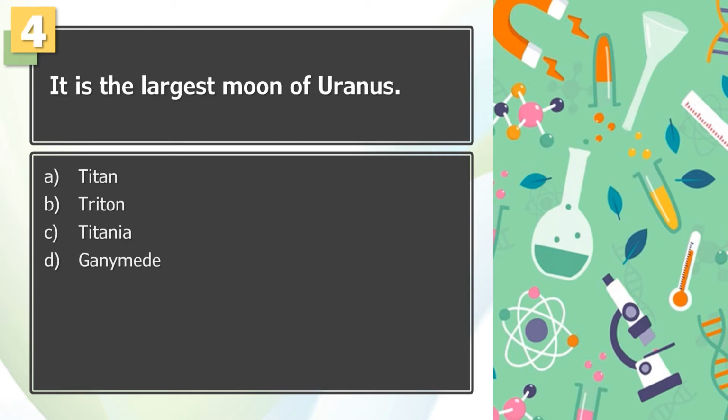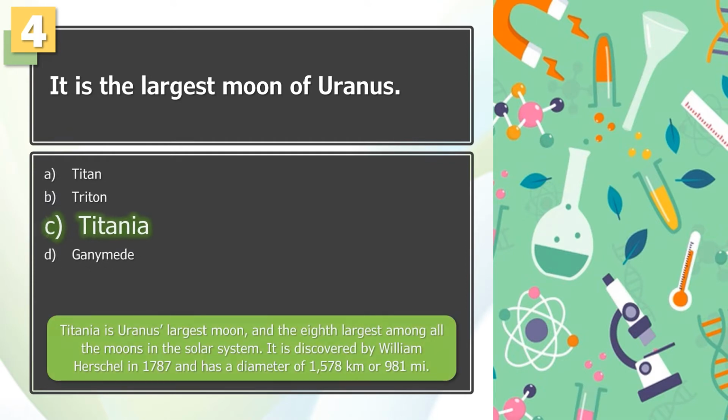Number 4. It is the largest moon of Uranus. A. Titan. B. Triton. C. Titania. D. Ganymede. The answer is C. Titania is Uranus' largest moon, and the 8th largest among all the moons in the solar system. It was discovered by William Herschel in 1787 and has a diameter of 1,578 kilometers or 981 miles.